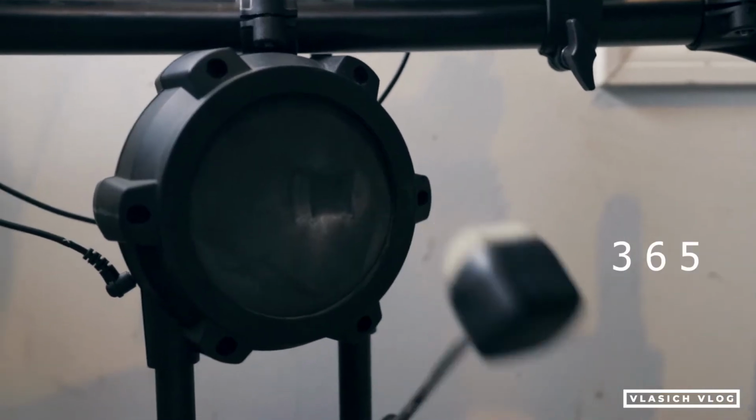I finally set my drums back up, which I'm extremely excited about because I miss them. It's a good stress reliever. And ultimately in this space, what I want to accomplish is not only a video production studio, but also a music studio where I can record and do all that kind of fun stuff. So let's get to the update.